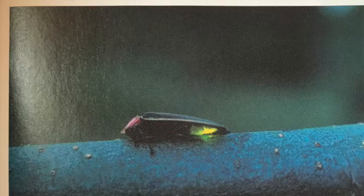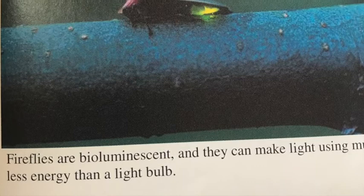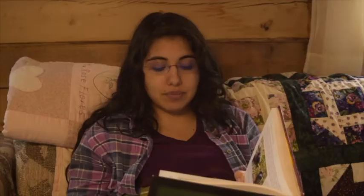Fireflies are bioluminescent. That means they make their own light. They do this by producing certain chemicals and mixing them together. The reaction between those chemicals produces a light, but virtually no heat. As a result, it's often called cold light. This is amazing because that's not the way it is for the light bulbs that we use to make light.